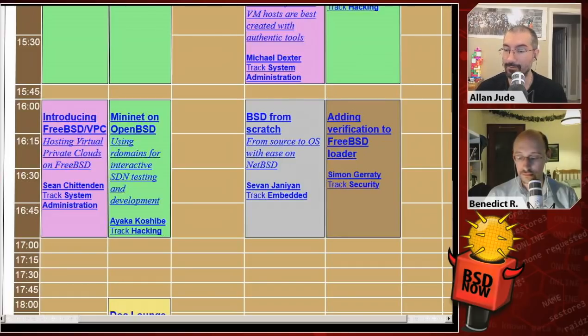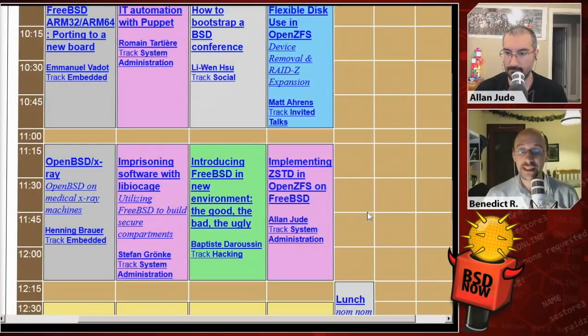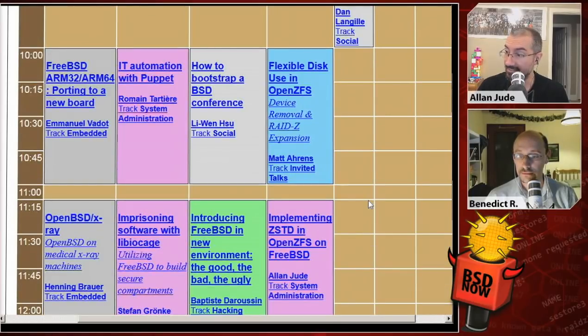On to day 2 of the conference. Yep. So I basically spent most of the time in the room that had all the ZFS talks. The first one was, of course, Matt Ahrens about flexible disk usage in OpenZFS, talking about the features he's implementing to expand the RAID Z with single disk. First, the one that's already in 12 now, which is device removal, allowing you to take individual devices or mirror sets out of a pool to shrink a pool. But I don't know who would ever need less space. Yeah, it's unlikely. There are a couple times where it's useful, and it's an interesting feature.